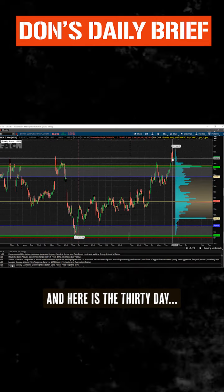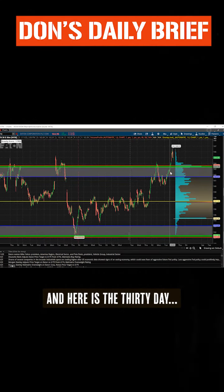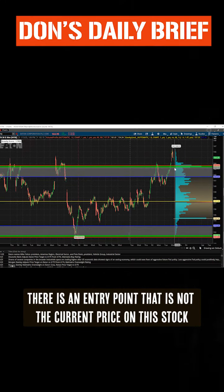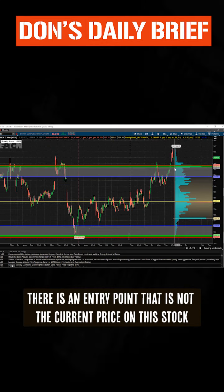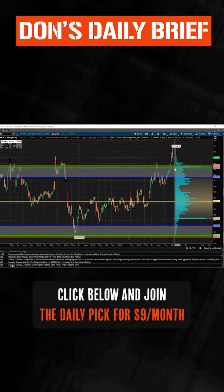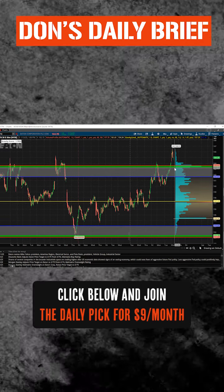There's a level here, based on what I'm seeing, that we want to go short below. That'll be the trigger, because we could be setting up a base here. So there's an entry point that is not the current market price on this stock. So if you want to find out what that entry point is, if you got it, don't worry about it. Let me know how you did. Just come back to me.